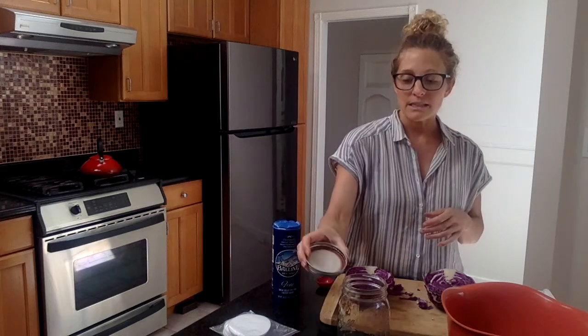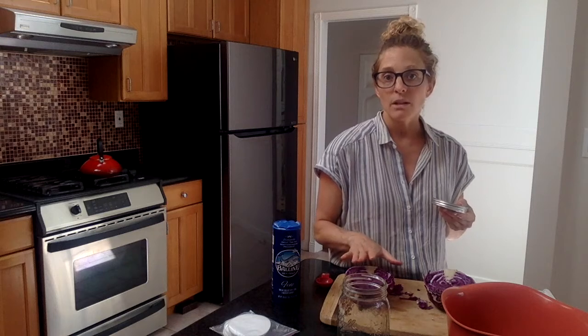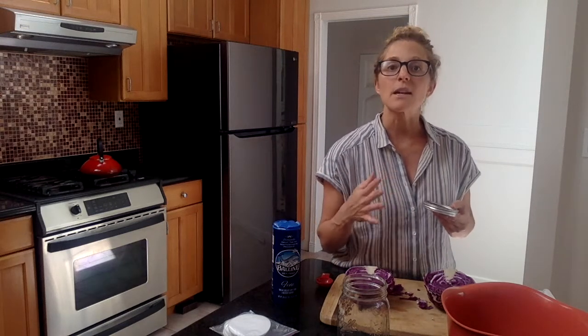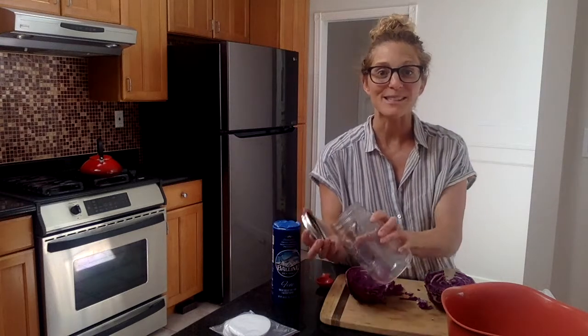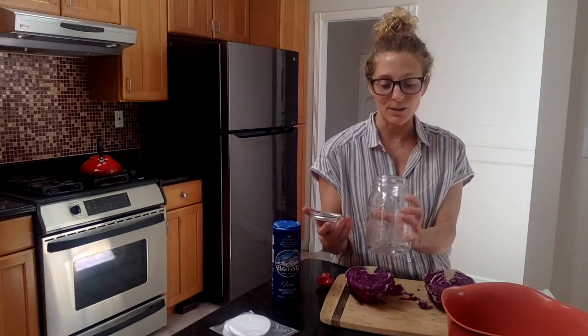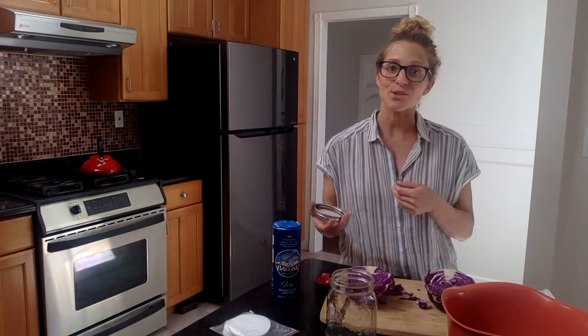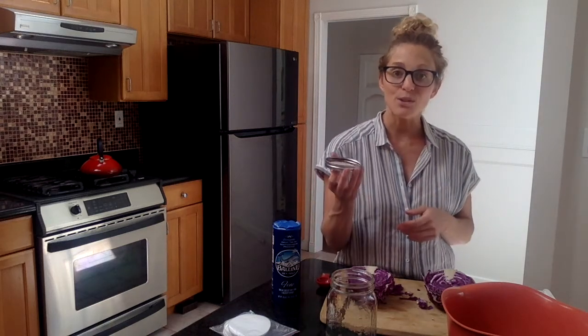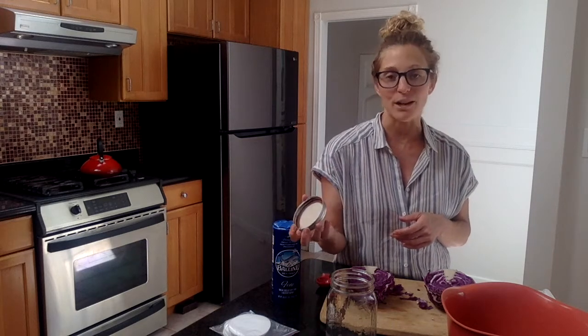A lid to seal the jar. Making sauerkraut, that fermentation process does not need oxygen, so it's fine to cover it. One thing to note is that when you cover the sauerkraut, it does produce naturally occurring gas during the fermentation process. So you'll want to unscrew the lid every day to release the pressure.